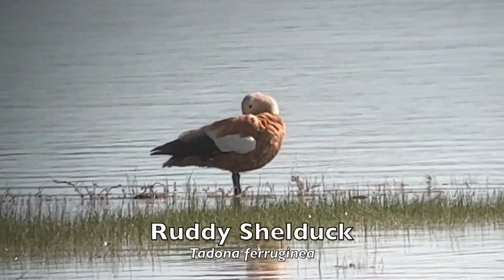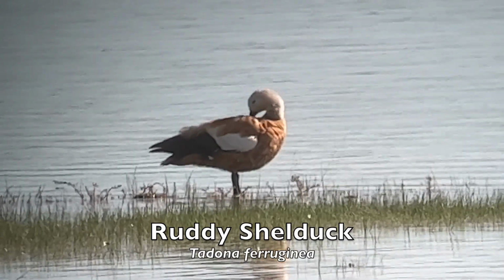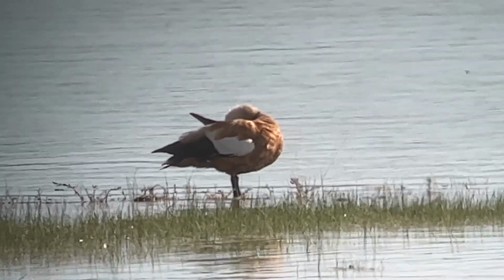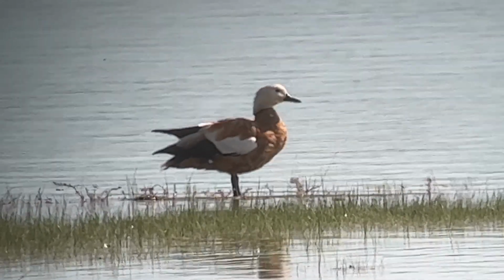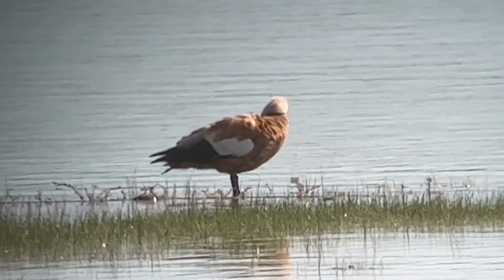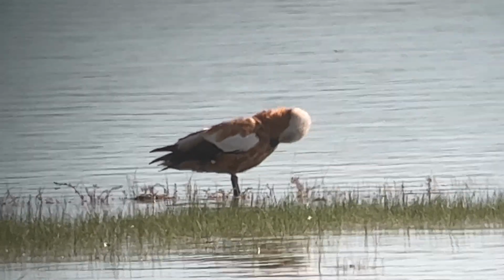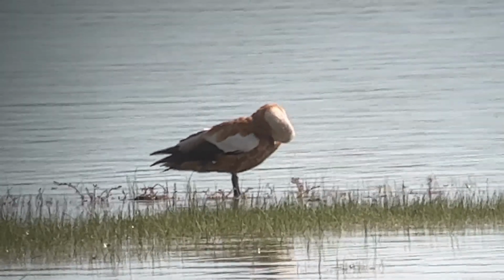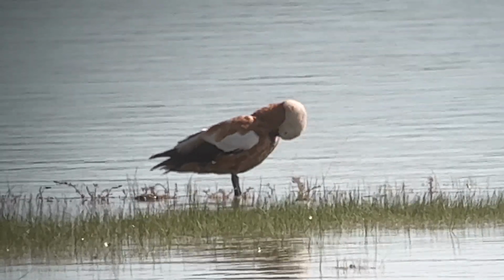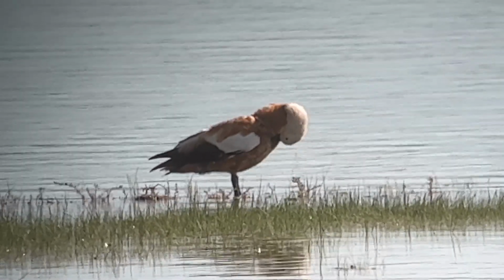The ruddy shelduck is a large duck with overall orange-brown plumage that fades to a creamy white on its head and rump. Its wings exhibit a distinctive contrast between the black flight feathers and the white coverts. Its distribution extends across Asia, the Middle East, Eastern Europe, Ethiopia, and northwestern Africa, and it has recently expanded its breeding range to Western Europe and the Canary Islands.